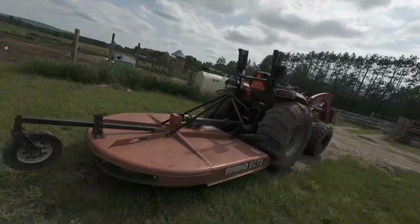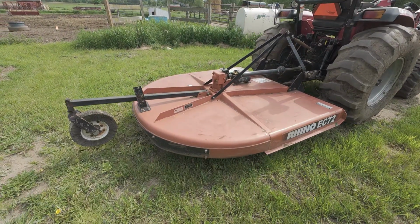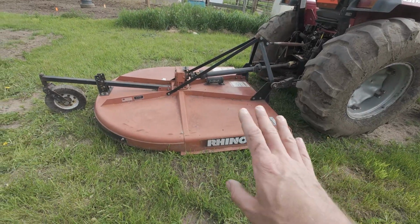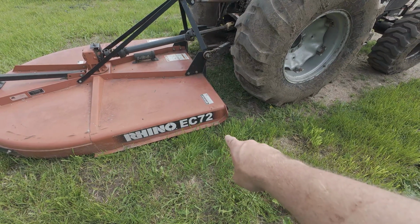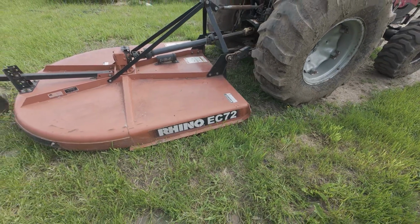If we get done soon enough, I might bust out the brush hog, or at least hook it up. I may have said we had an actual brush cutter or brush hog. We have a Rhino EC72. Got this about 5 years ago. It's in pretty decent shape. So what we want is to be fairly level, maybe a tick high in the back. For what we're doing, I want that skid plate a couple inches above the ground.